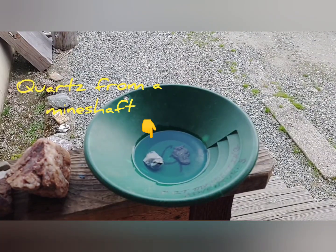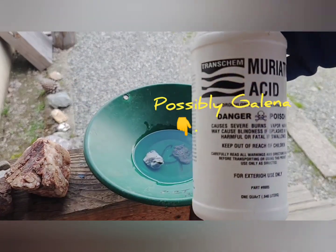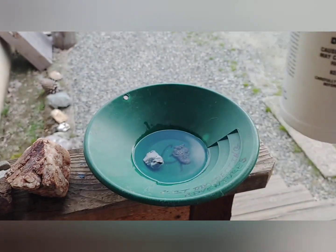Alright, friends. How's all my friends doing again? It's another experiment time here. We still have, once again, the muriatic acid. It's 20%, basically pool grade.